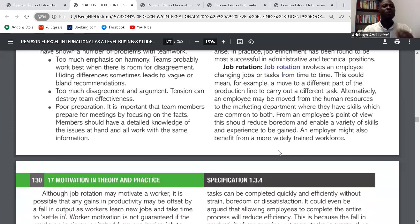The third one, poor preparation. It is important that team members prepare for meetings by focusing on the facts. Members should have a detailed knowledge of the issue at hand and all work with the same information. You have a team. Passing information is one thing. Understanding information is another thing. So if I understand the information you are passing wrongly, I will act wrongly. So it is important for the team leader to ensure that whatever information is needed is passed and understood. If one person doesn't understand, it affects the whole team. Is it clear? Yeah.